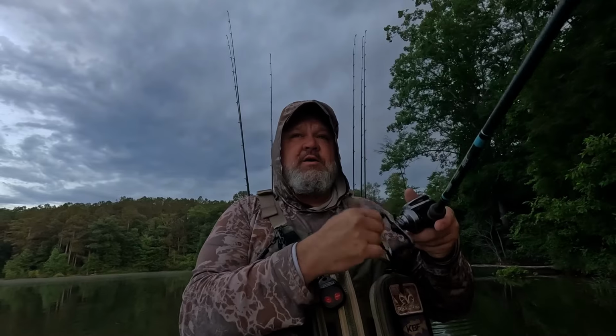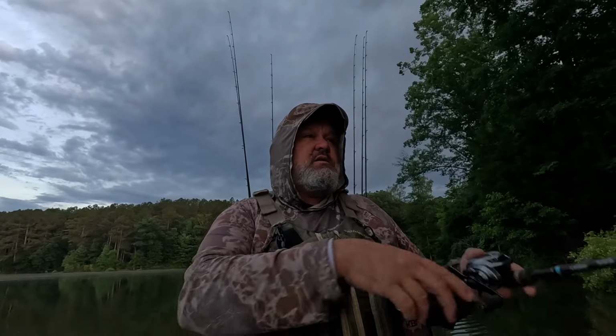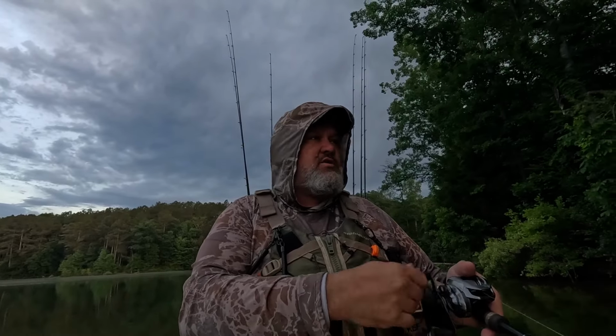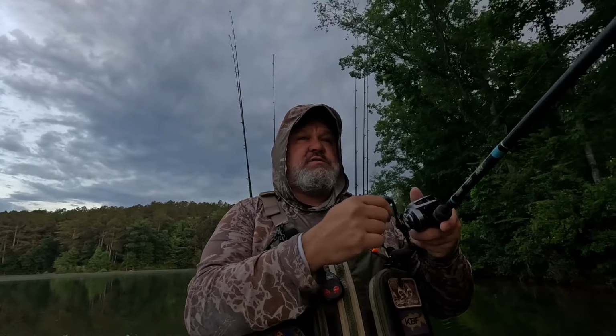But we're kind of coming off the backside of that, and right now they've switched their focus to this shad spawn. We're on the tapering end of the shad spawn. I think it's only lasted as long as it has because we're coming up on the full moon, so that's helped extend it a little bit. We're in 80-degree water temperature, but they're still doing it, and the fish will still respond to it.